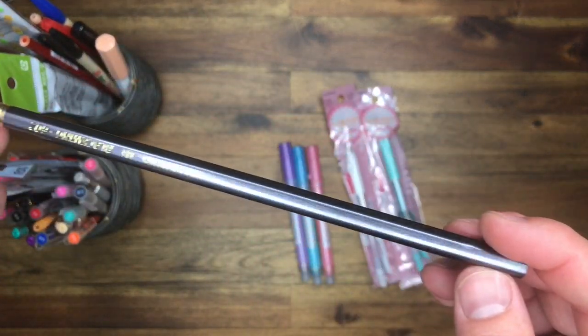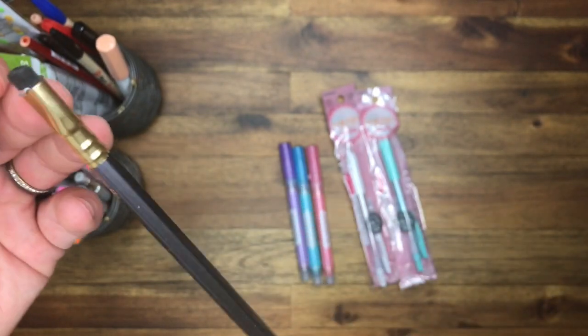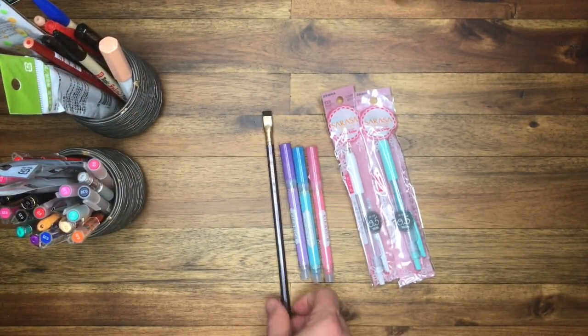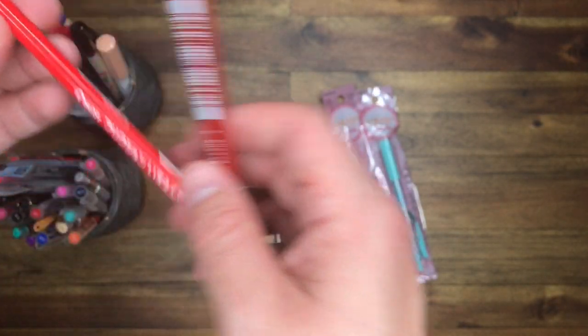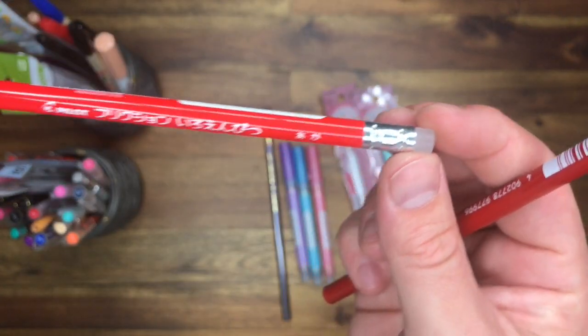I showed you this Palomino Blackwing that I got from the Traveler's Notebook store. I'm super excited to use that because I know it's a very good quality pencil. I got these two pencils from a kid's stationery section. This one's a Pilot friction colored pencil.